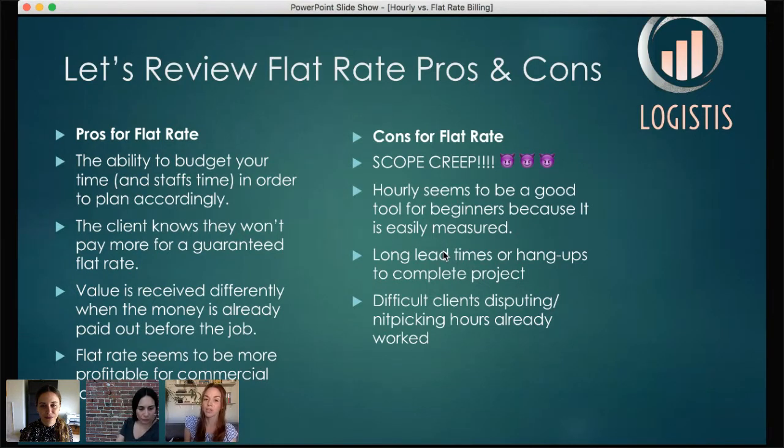Hourly seems to be a good tool for beginning designers because they may not be able to accurately estimate what a job is going to entail. I think seasoned designers have a little bit better of an understanding of how long jobs will take, and they're able to estimate that flat rate right off the bat a little bit easier.